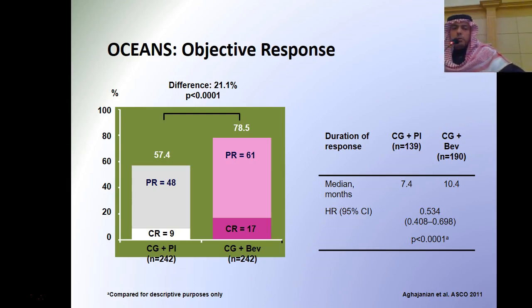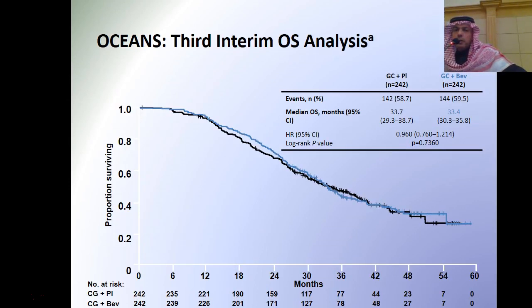Also, the response rate, as well as the complete response rate for the Bevacizumab group, was better than the chemo alone. But unfortunately, for overall survival, there was no difference between the two groups. But again, quality of life and progression-free survival are very important in ovarian recurrence.